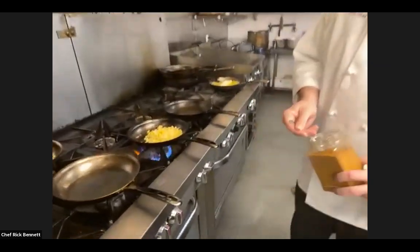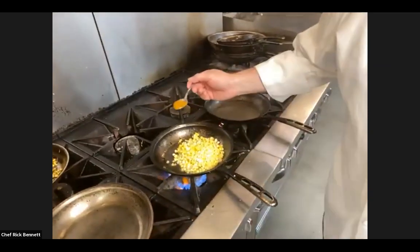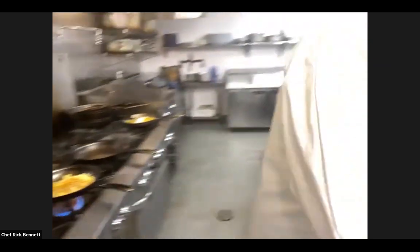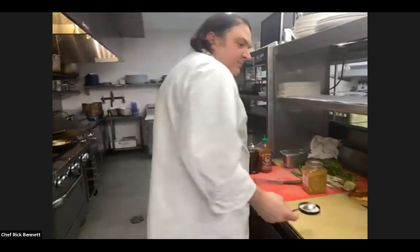I'm going to go pretty moderately aggressive. I'm going to say that's about a tablespoon of ras el hanout. I may add more to adjust seasoning later. And seasoning with salt and pepper like we always do.